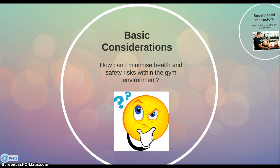If an individual has designed an exercise program, then they should have to complete a PAR-Q, which is a physical activity readiness questionnaire, before carrying out any physical activity, as this will ensure that they are fit and healthy enough to meet the demands of the program.